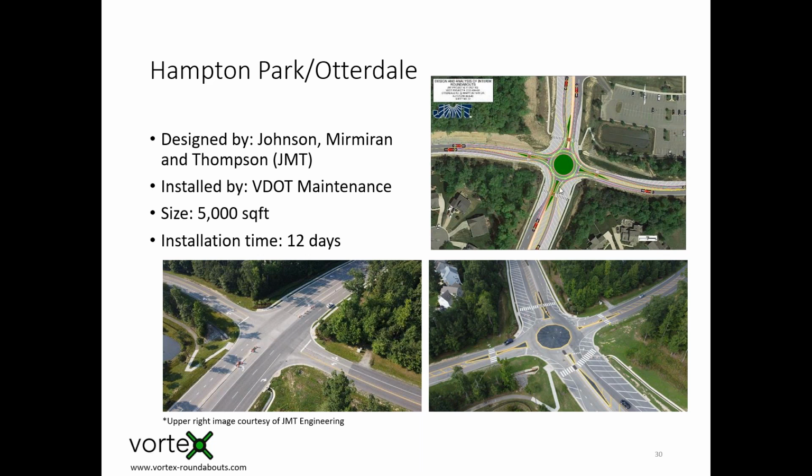So they came up with a unique design where they use a lot of paint to drive people towards where they want to go on the approach. But then as they approach, they used our structure to really create a physical barrier. So they really had to follow what they were doing. The upper right there is the design as drawn. Lower left was the intersection before, and then the lower right is the intersection after. And that took about 12 days. That was 5,000 square feet, and the VDOT maintenance crew did that. Very little instruction. They picked it up really fast.